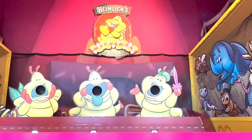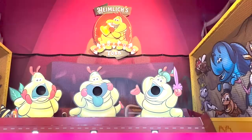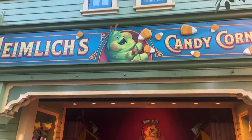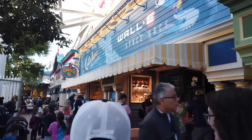Yep. Next up, we have Heimlich's Candy Corn Toss, a classic. You're going to throw a ball through Heimlich's mouth. You got to feed him, and you get Bug's Life prizes or a candy corn. I do like that one because it makes me think of Heimlich's Chew Chew Train, which used to exist here. Candy corn! But I'm bad at throwing.